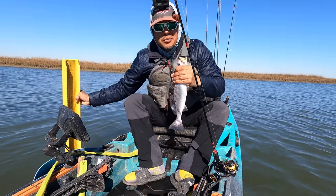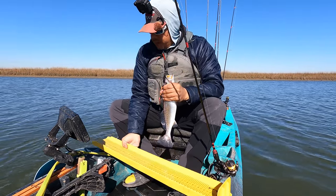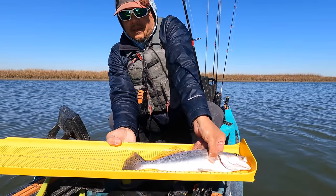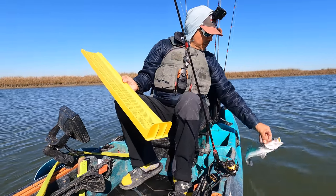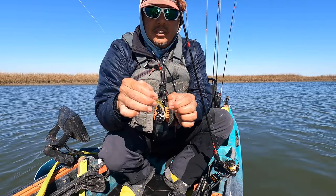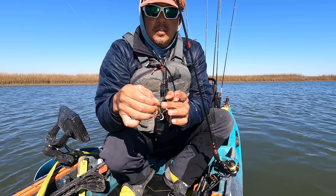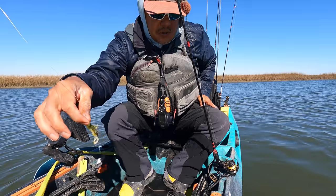Hurry up and get a quick measurement. I'm thinking it's 15 inches, but we've already got more than enough food for tonight. Not bad. Not a bad catch at all. That right there, two keepers on the flats bug. Sometimes it's the smallest lures that do the best work.